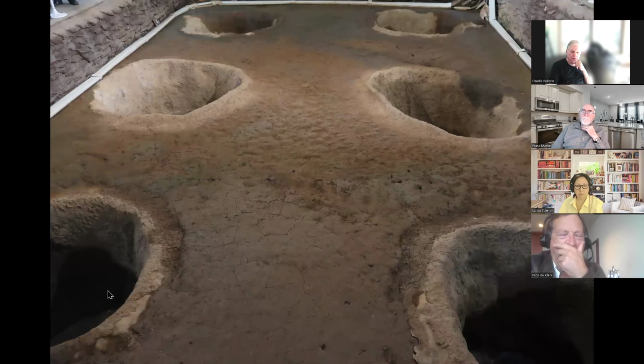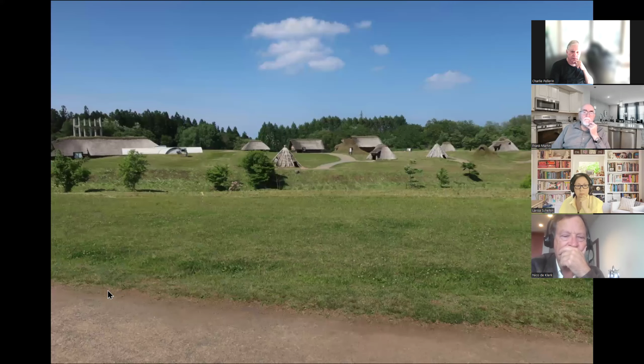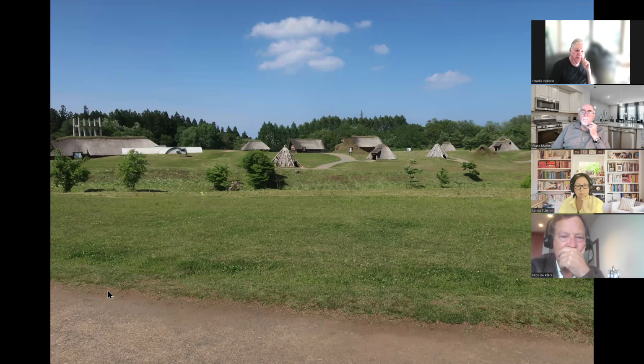This is what the thing looked like when they excavated. They found these holes in the ground with wood things in it. And this is what they think the buildings look like, and they reconstructed a whole bunch of them. So this kind of building was actually common. This kind of house was common in Japan 100 years ago.